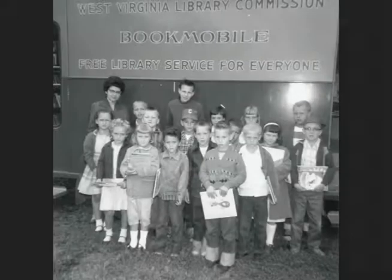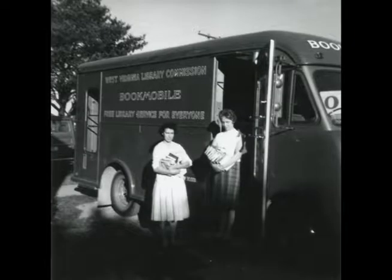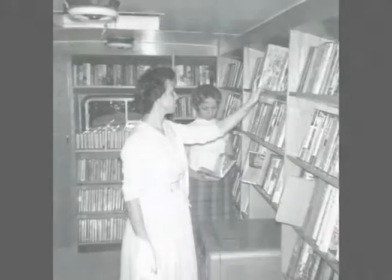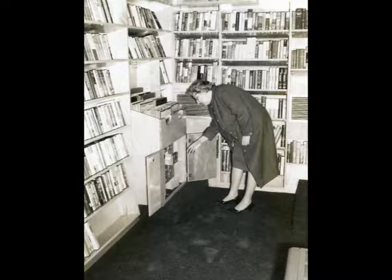And these were called demonstration bookmobiles. And they were small, sort of like bread truck-like vehicles. I think the commission contracted with a county, and the commission would run the bookmobiles for maybe 2 or 3 years, and then the county would take over the bookmobile operation. And the Library Commission would move on to another county or group of counties.